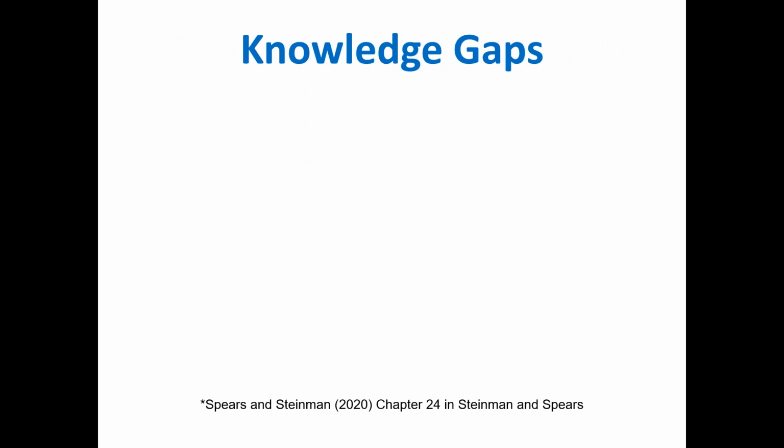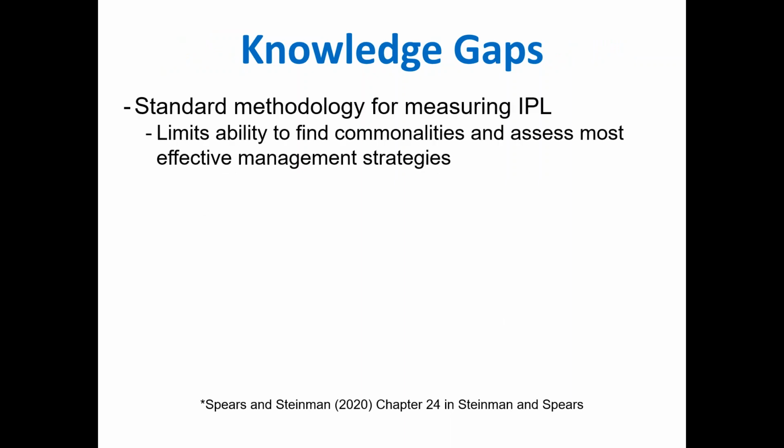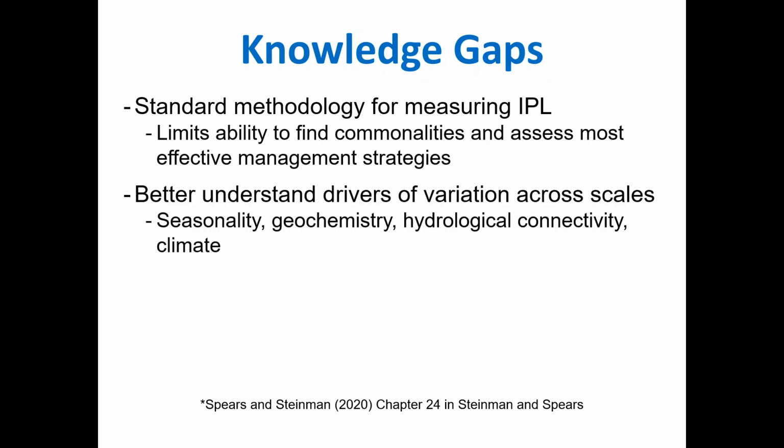So where are our knowledge gaps and what do we need to do? One, we need standard methodology for measuring internal phosphorus loading. If you look around the world, people are using all sorts of different measurements, and it makes it very difficult to assess commonalities and figure out what the best management strategies are. We also need to understand the drivers of this variation across different scales. Looking at seasonality, the different geochemistry of the sediments, the hydrologic connectivity within lakes, all of this influences the internal phosphorus loading, and we simply don't have a good handle on a lot of this.